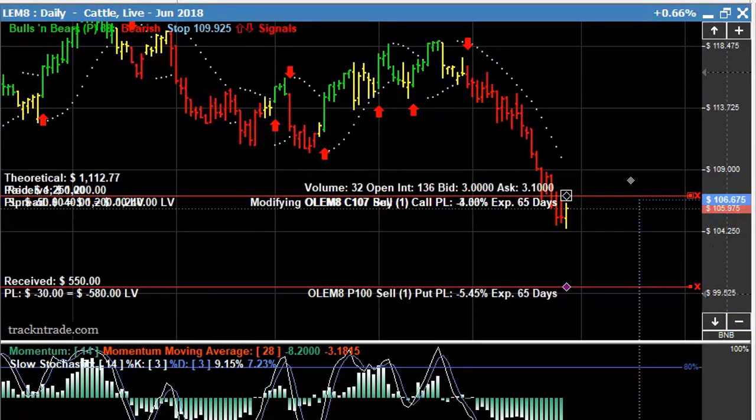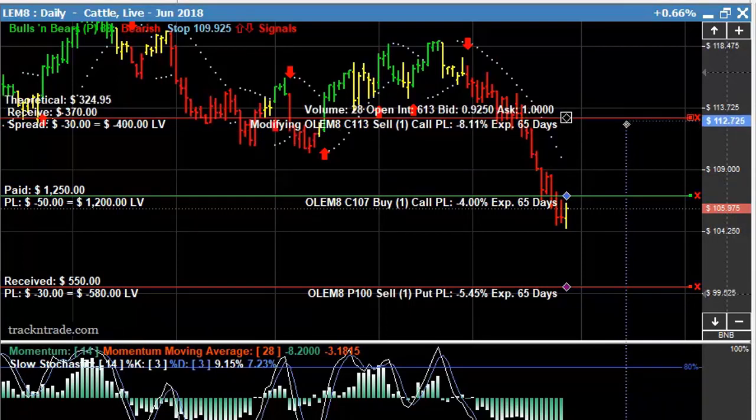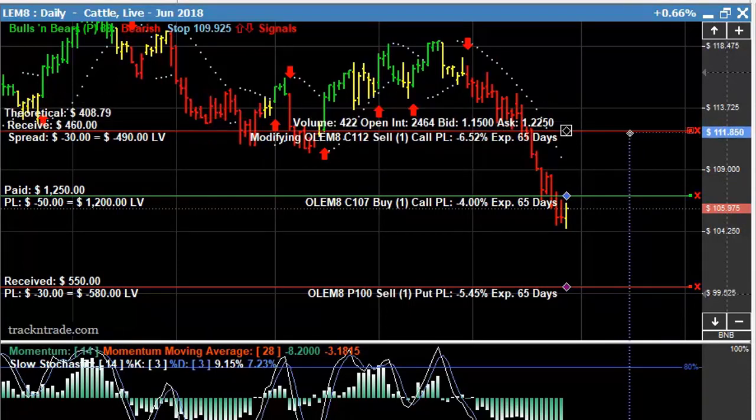We could also come in here and sell a call. We could sell a call above the market and pick up a little bit more premium if we think we're going to get a bit of a rebound.